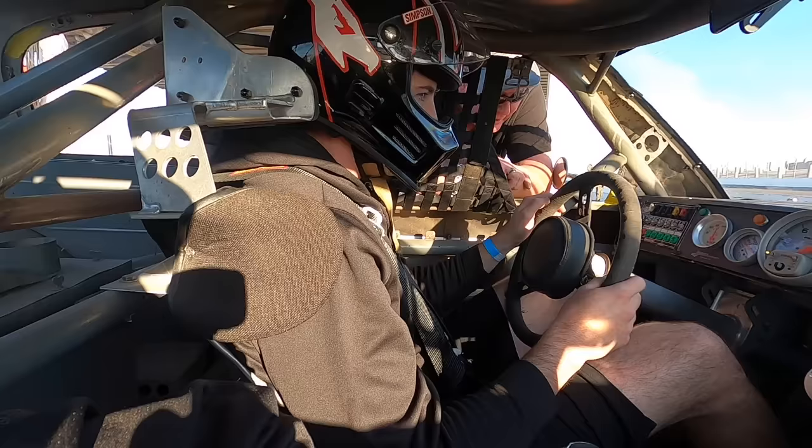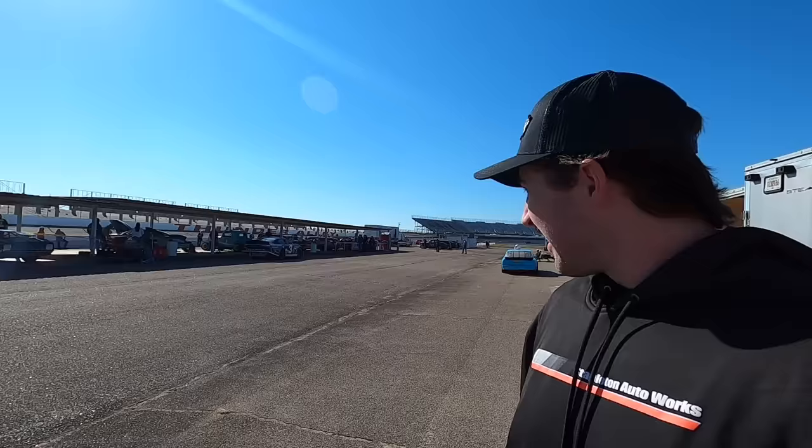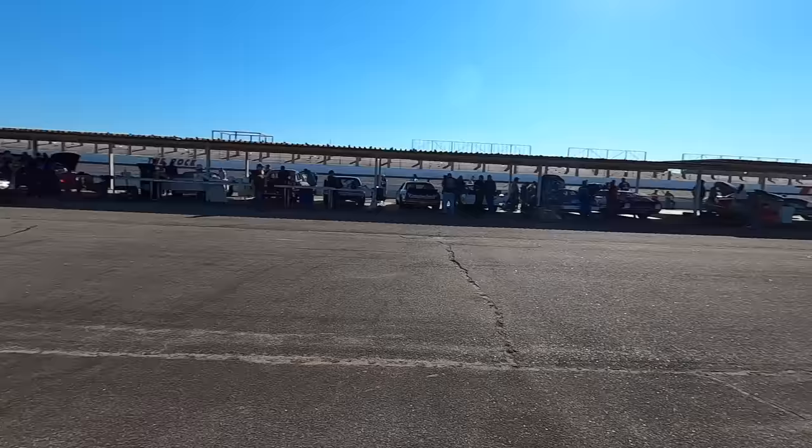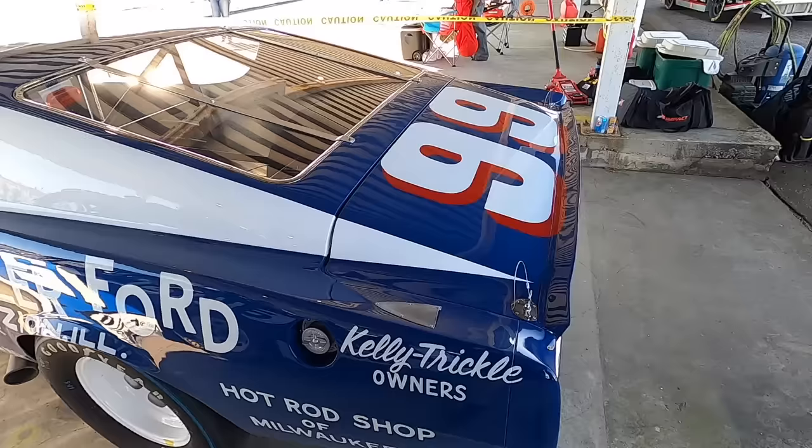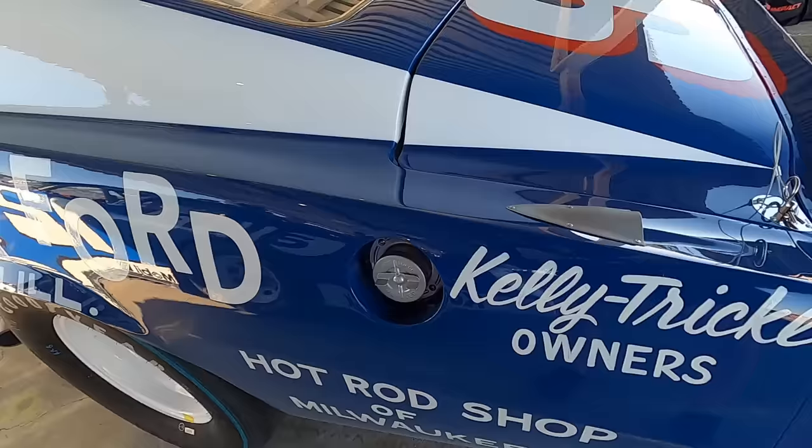Yeah. We're back out here at Rockingham. It's like stock car day here. There's all kinds of regular cars on the track right now, but everything here is some type of old NASCAR tribute car, something along those lines. Just looking at this, what is that little thing? That's like the overflow vent, and it's got a thingy over it to be extra aerodynamic.